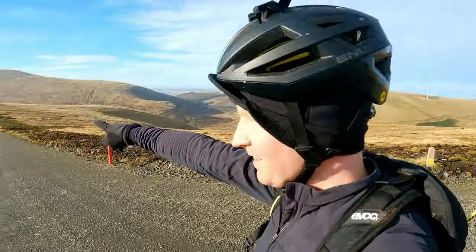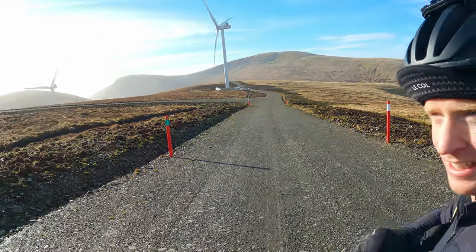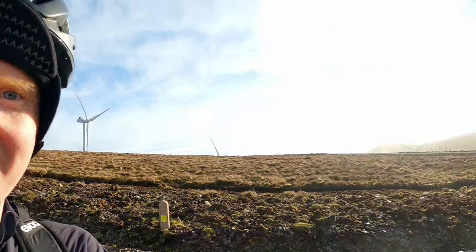Just consulting the old paper map there for the best way out of this wind farm. I think my route, I'm going to go down that way, loop around the end of the head and then go that way off into the wind. You can also go that way, I think, up and over and round, but I want to get the views down the glen, so let's go this way.